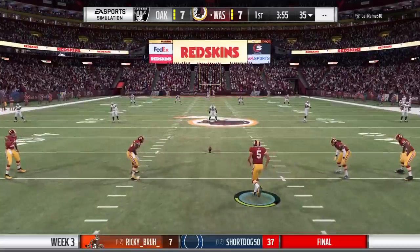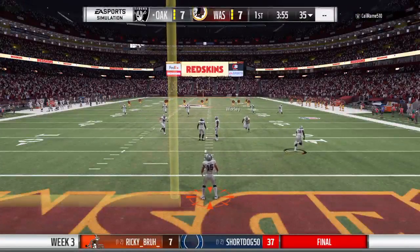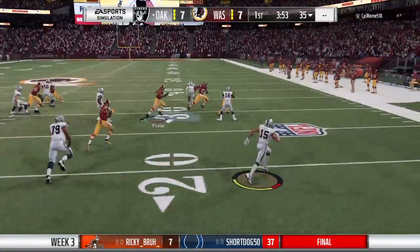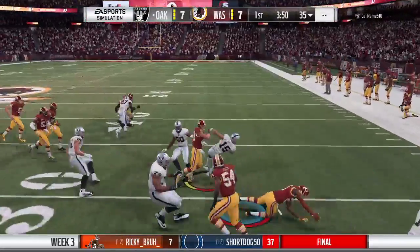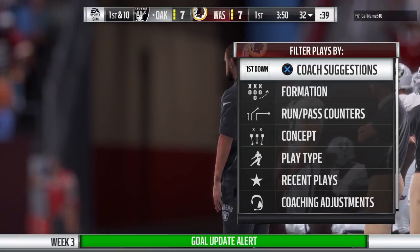So a tie ball game here as the kick's away. This is fielded a couple yards deep. And he'll be knocked down sideways at the 32-yard line.